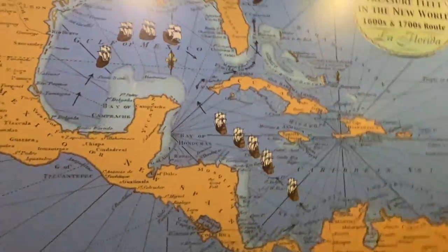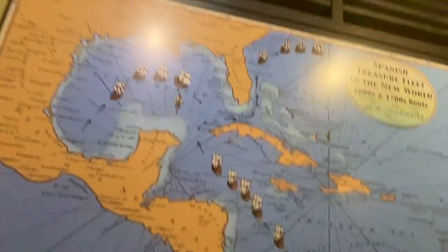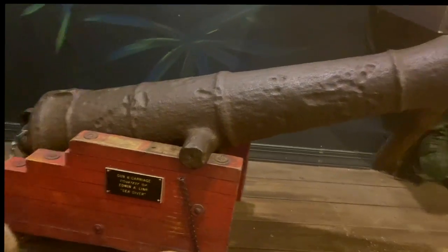Here's what they say is a 66.2 pound piece of authentic silver. Interesting. Here's another one of those maps. As we are about to change music.